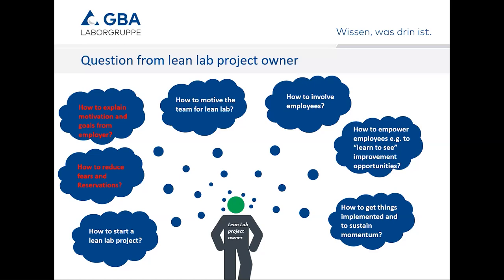The first question was how to reduce the fears and the reservations. We have to reduce them because there is a lot of misinformation and rumors about Lean. Employees often associate the topic of Lean with the loss of their job and the loss of personal freedom and flexibility. This can lead to rejection of the project. In the end, there's a barrier you can't walk through when your employees are not interested and they don't understand for what and how you do this.